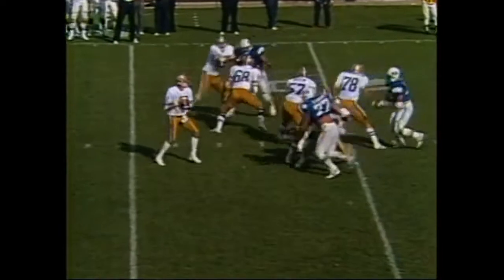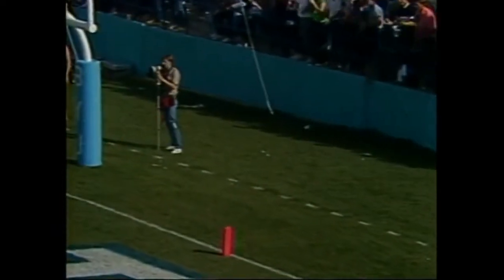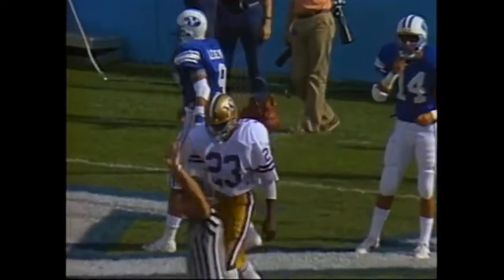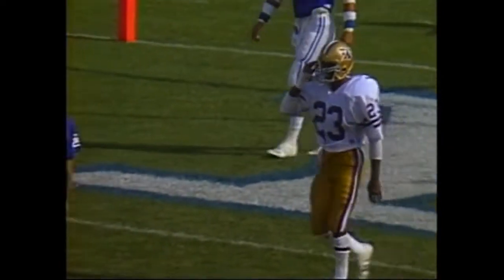Millen back to pass on 4th down. Pressure's on, gets the throw off. Incomplete in the end zone. Caught, Jay. Now a flag goes down. No way. I don't know. That pass hit the intended receiver, but a flag has gone down.